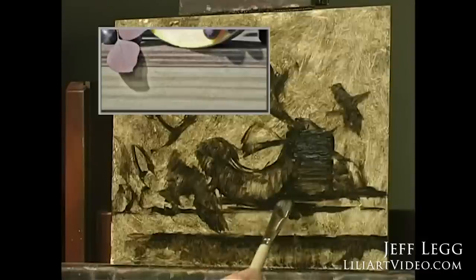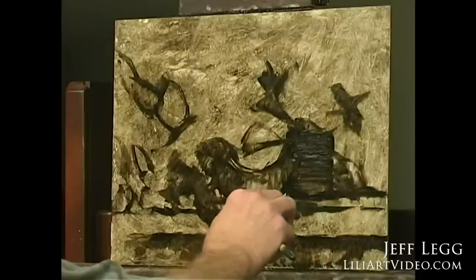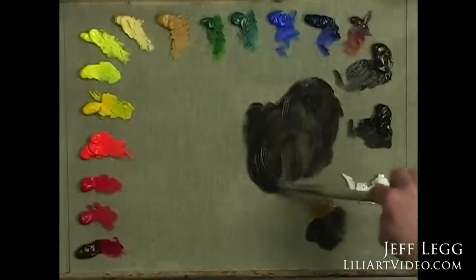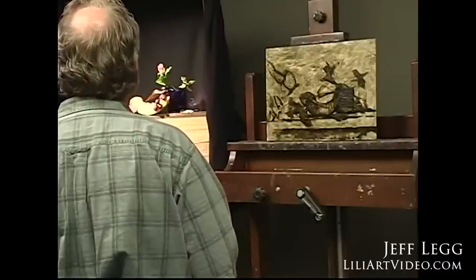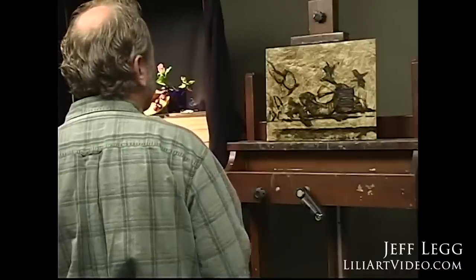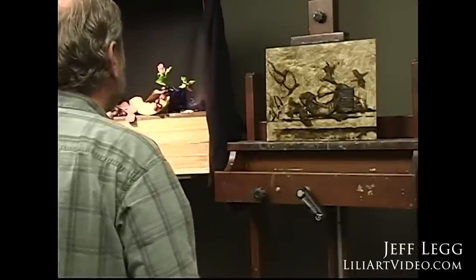Another thing I haven't talked about either is squinting. In order to clearly see your values without letting the detail get too involved is squinting. It's just an absolutely essential part of painting. So I'm squinting at my setup. I'm not squinting at my painting, of course, but I squint at my setup and it reduces the detail and simplifies the value shapes, so I'm able to more readily see the essential values in this painting.